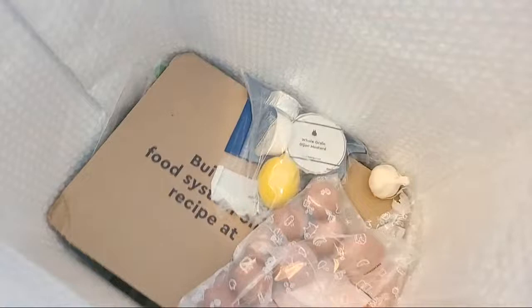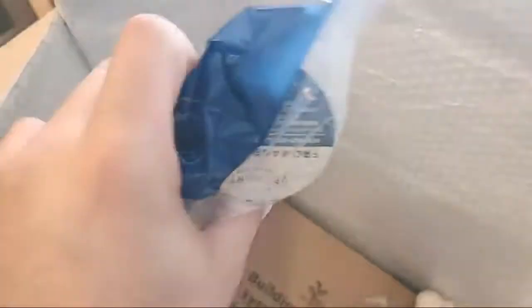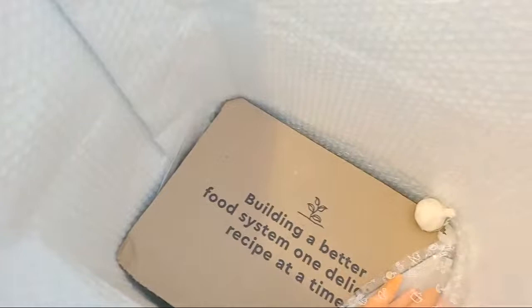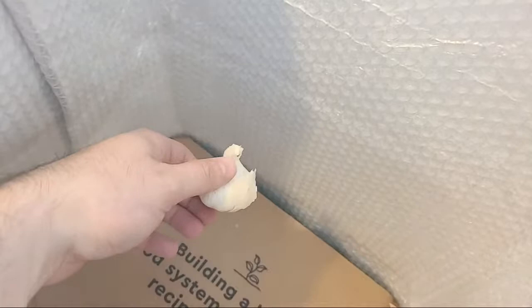I like that. Even the little stuff like a lemon. Whole grain Dijon mustard, some more French cheese, another little cheese box. Look at these cute little cheese blocks. Delicious. Another bag of potatoes, so I guess more than one thing I ordered had potatoes in there. Here's a little garlic, just sitting in there waiting to be mashed up.